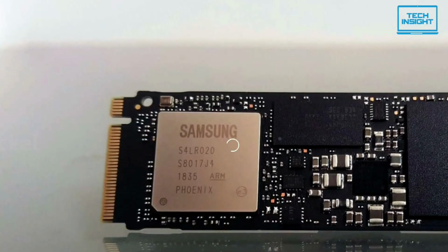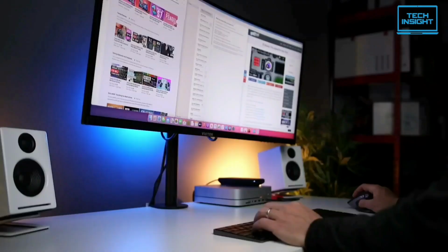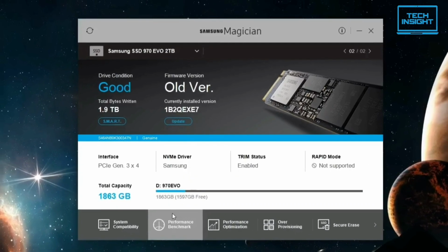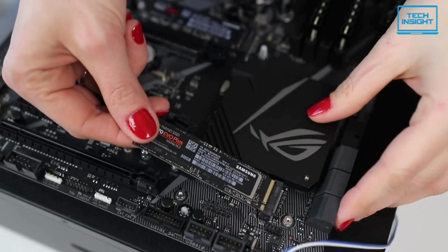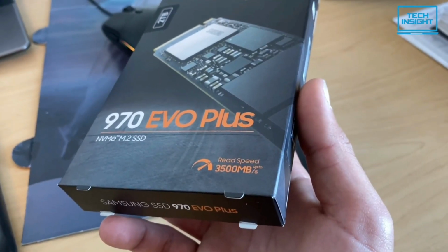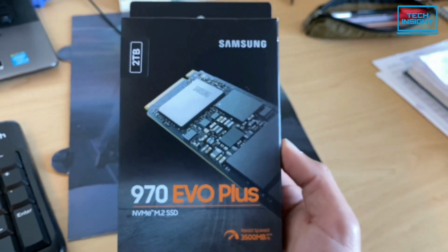per second of write speed. The advanced nickel heat spreader on this SSD enables superior heat dissipation to minimize performance drops. This is also compatible with Samsung Magician software that will help you keep an eye on your drive. Overall, the new Samsung 970 Evo Plus is certainly the SSD to have if you want to squeeze the very best performance out of an NVMe slot.